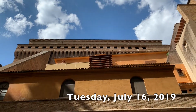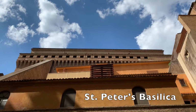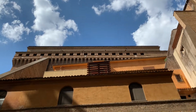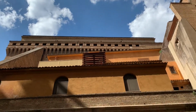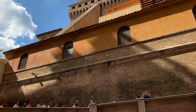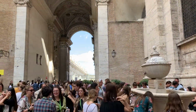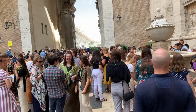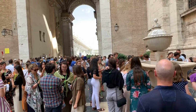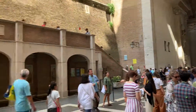Top section up there is the exterior of the Sistine Chapel. Exit down through, come down here, and you can enter into St. Peter's Basilica.